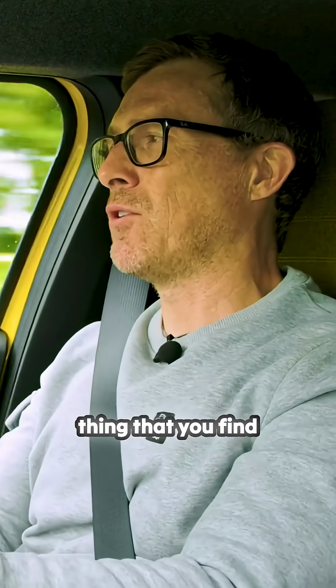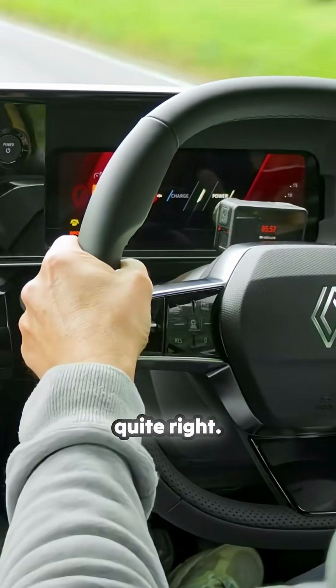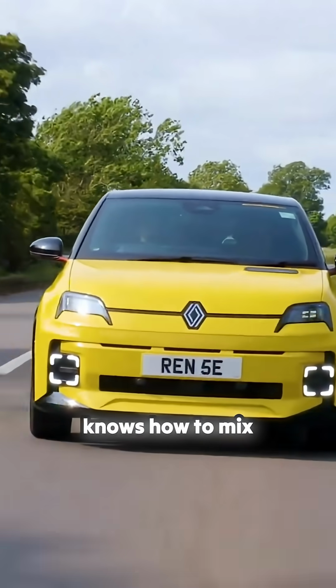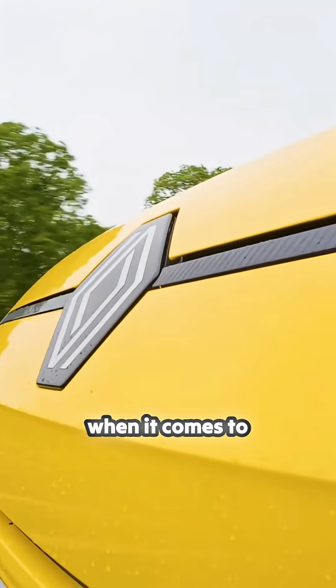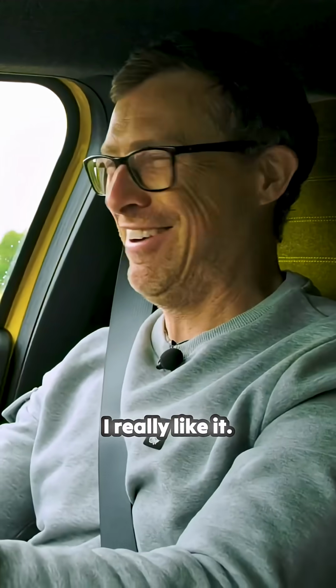Now, this is one thing that you find with some Chinese cars. They can't quite get the steering and the throttle pedal quite right. It's a little bit like when you're cooking a meal. You can have the best ingredients in the world, but unless you've got a good chef that knows how to mix them together, you can end up with something not that tasty. But I'll tell you what, Renault's engineers are Michelin-starred when it comes to cooking up a car that's tasty to drive. Yum, yum, yum. I really like it.